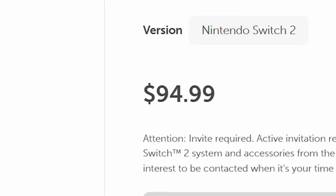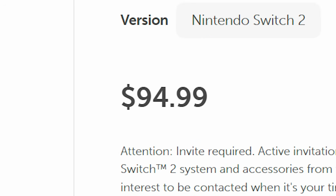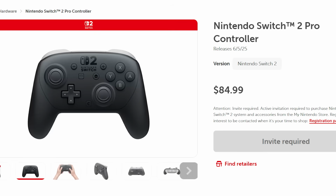One, they're crazy expensive, $95 for a pair. And two, if you are dying to have a second set of Joy-Cons, at least wait until they have more colors to choose from. Right now, it's just the matching set. No, if you have to buy a second controller, get yourself the cheaper Pro controller.